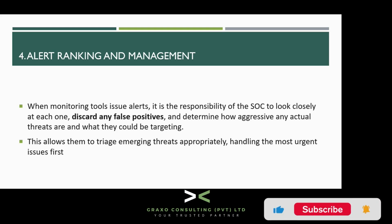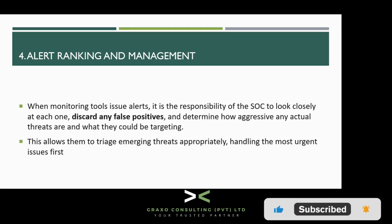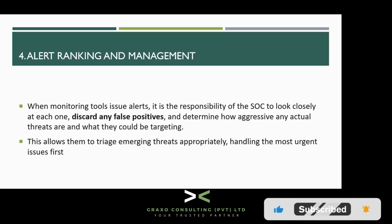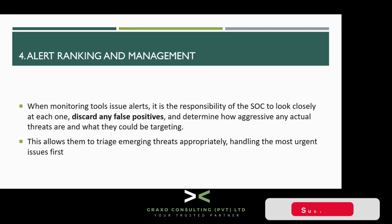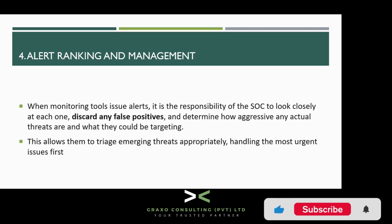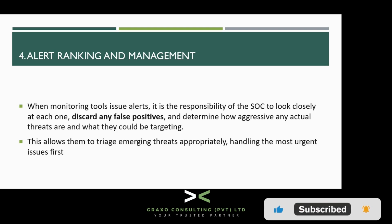So the next task of SIEM is to rank the alerts. When monitoring tools issue alerts, it is the responsibility of the SOC to look closely at each one, discard any false positives, and determine how aggressive any actual threats are and what they could be triggering. This allows them to triage emerging threats appropriately and handle the most urgent issues first. So when we rank the alerts, it will help us deal with the sensitive issues first. Instead, if we go on the basis of numbering, we might reach an alert first that is not that serious. So instead of handling that one, we'll go for the one that is more sensitive and serious. This can be done by alert ranking.